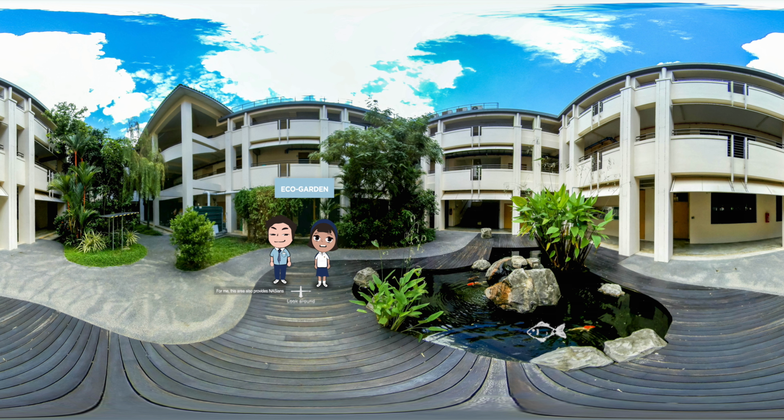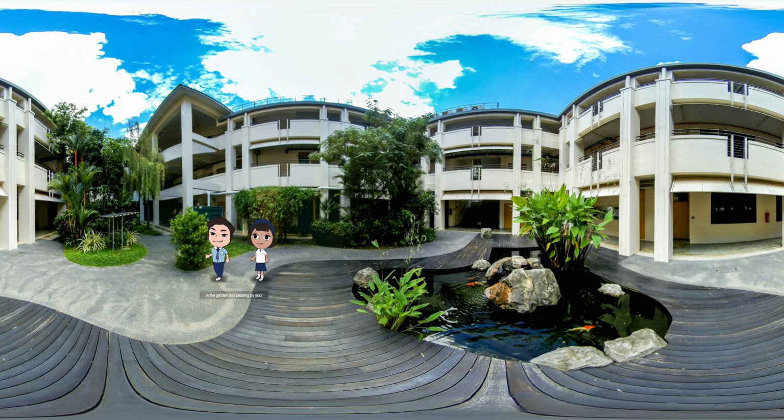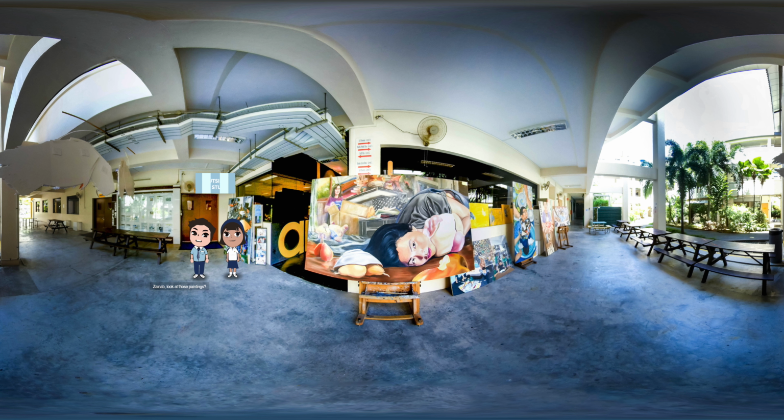For me, this area also provides Nasians with a serene and conducive place for self-study and project discussions. I like that it is right next to our eco garden with its lush greenery and big koi pond. If you're lucky, you may even catch Tommy, our giant terrapin, taking a walk in the garden and passing by you.